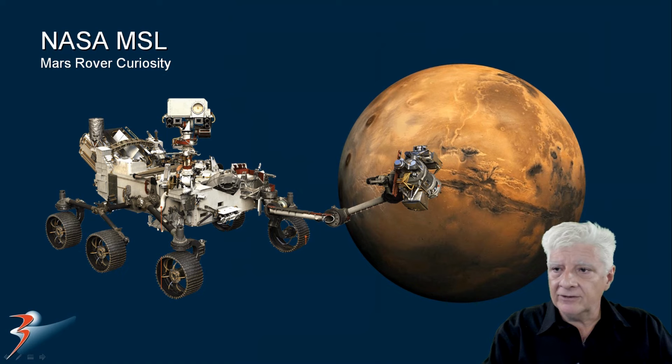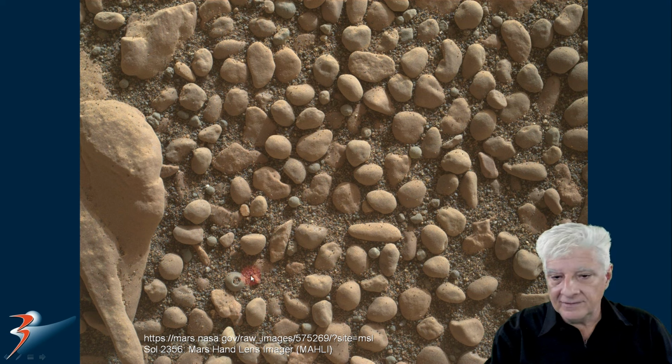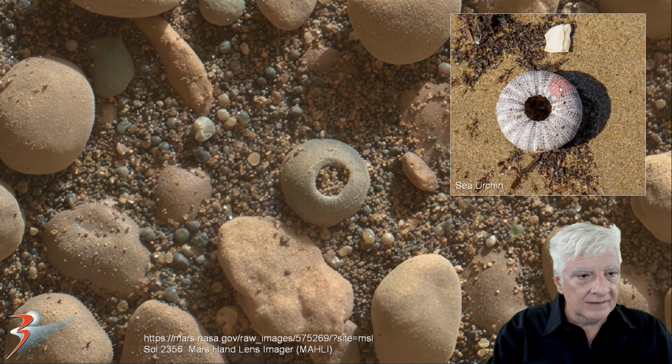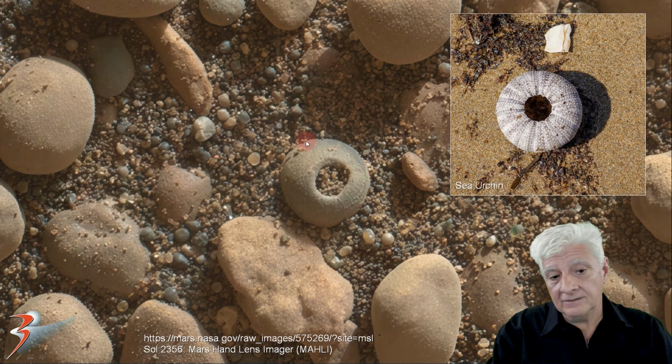Let's have a look at anomalies photographed by the Rover Curiosity. The MER-A camera took this photograph on Sol 2356, 24th of March 2019. And we'll be looking at the item over here. Here it is, ultra close up, and I compare it to a sea urchin we find here on Earth. Get the texture on it, very similar. It's got these little bumps, rows of bumps, and then the hole. So possible shell on Mars.